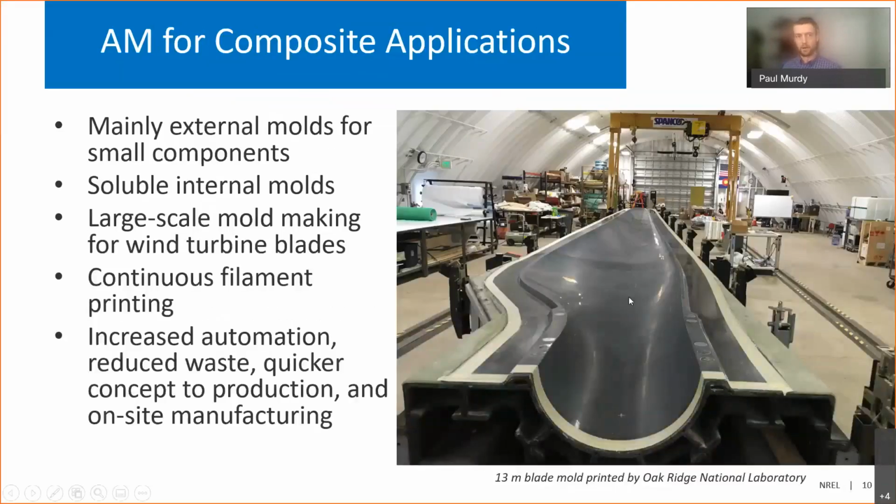So thinking about how additive manufacturing is being implemented in the composites industry today, it's mainly for external molds for small components. A lot of people who, in their shed, maybe want to make some composite components, can easily print off their molds on a desktop printer and go from there. But we're seeing it in industry too.